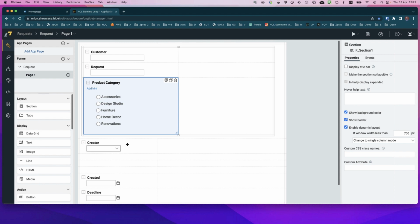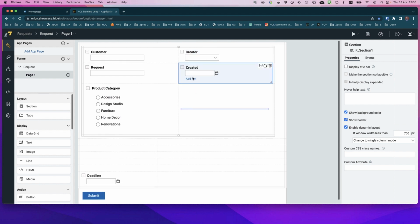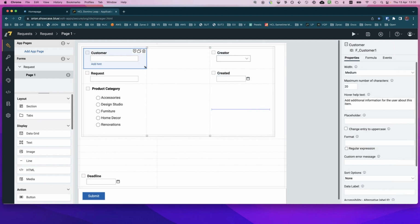And creator, created when it is created, and that could be it. But to specify this should be longer, this could be shorter. So for this, I add a new column, like in Excel, append column last. Okay. I can move this one, make this field bigger.